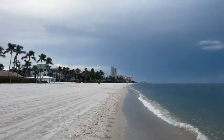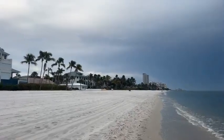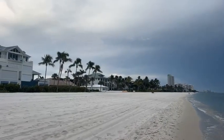Yesterday morning, it actually got pretty sunny for a while here. Yesterday morning and afternoon. It was actually a nice sunset too.